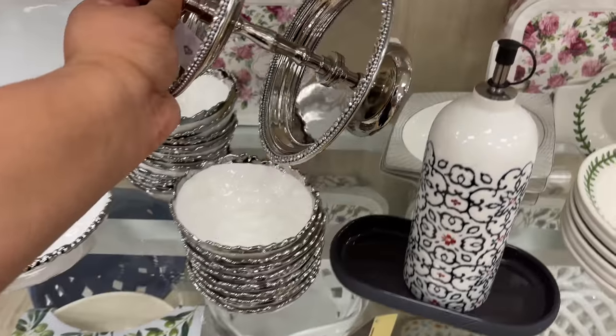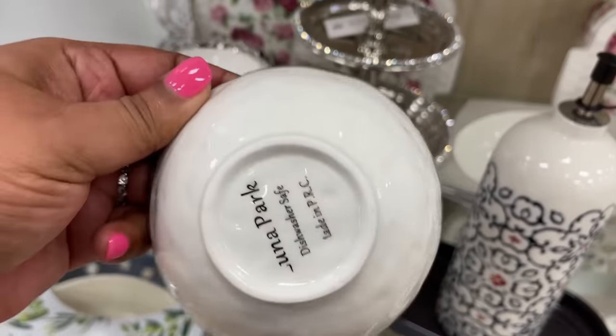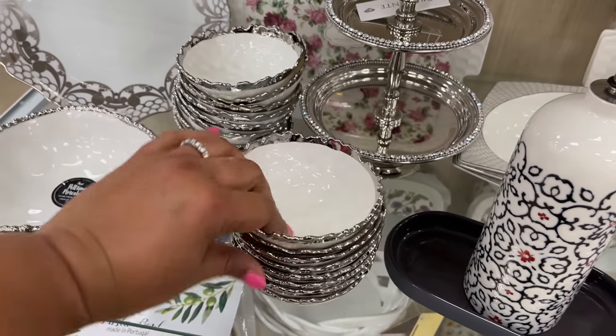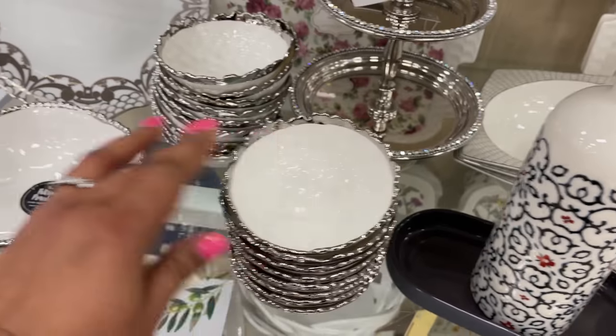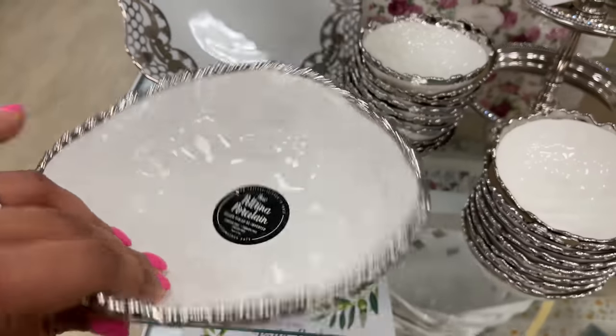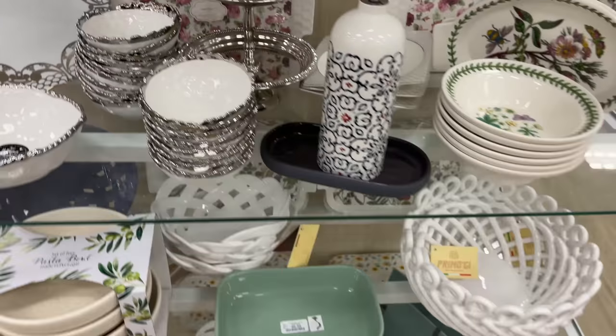$12.99 for this little tiny baby. It matches the bigger one. How cute is that? I am not a blingy person. This is so not my style, but I like it. I can appreciate it for someone else. I get it. I understand it. If this is you, check out your HomeGoods because they have so much right now.